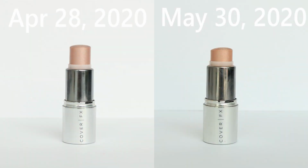Next up is the Cover FX, I think what they call this, Click Enhanced Click. It's in the shade Bubbly. And this product, I'm really happy with the progress. I can't believe how much I've used this and how quickly it's gone compared to the Benefit What's Up that, for whatever reason, took me forever to use. I have been using this as an all-over, sort of under-the-foundation type highlighting primer. I also almost use it as a layer under my highlight, because some days it's just not very highlighty enough for me, so I will layer another powder highlight on top of this. It was 10.12 grams last month, and it is now 9.65 grams.